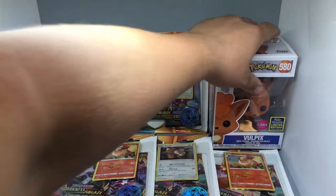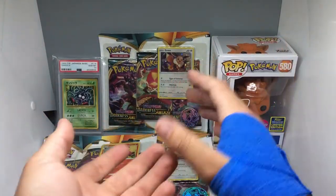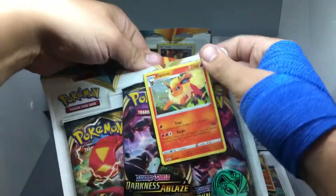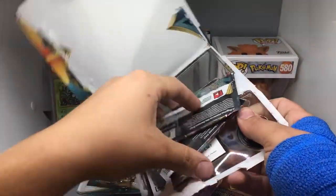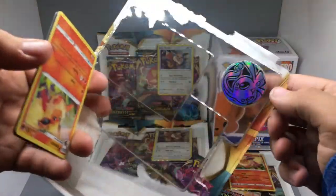And let's get into some Darkness Ablaze packs, which is probably why you're here. And if you're wondering, I cut my hand. If you didn't see my first Darkness Ablaze video, I cut my hand and got some stitches. So I need to keep it covered for about a week or two. And let's get into some packs, which is why you're here. You don't want to hear my stupid sob story.